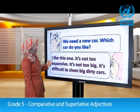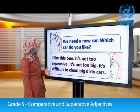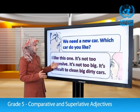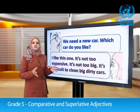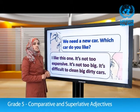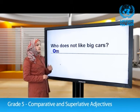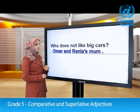She says, I like this one. It's not too expensive. It's not too big. It's difficult to clean big dirty cars. Hold on. Let's see the question. Who does not like big cars? Again, who does not like big cars? Of course, Omar and Rania's mom.